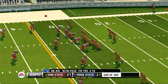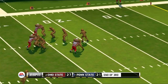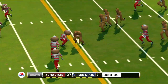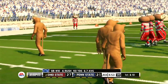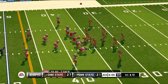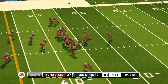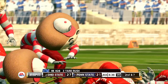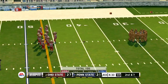Mike 5. Red 2. Green 8. Motion. Go. Now he's scrambling. Decides to tuck it in, and he's got space. And he's tackled right around the 36-yard line. We've got a 1st and 10. Ball on the 36-yard line. Tackled after a decent pickup. Gain of 4 yards. That'll make it 2nd and 7.